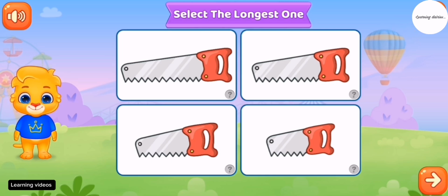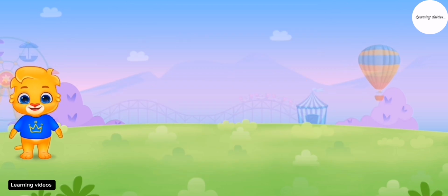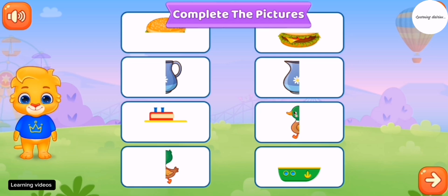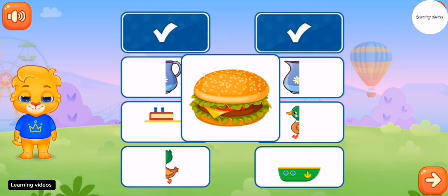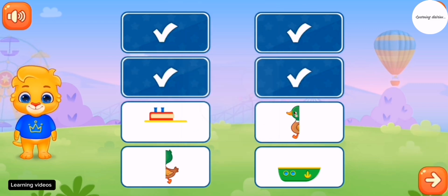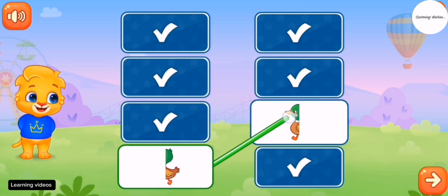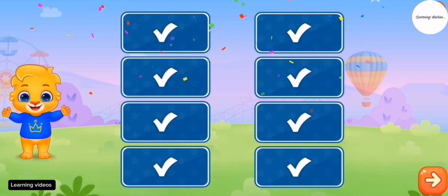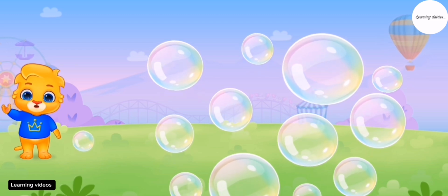Select the longest one. Woohoo! Complete the pictures. Nice! Ready to pop them with me.